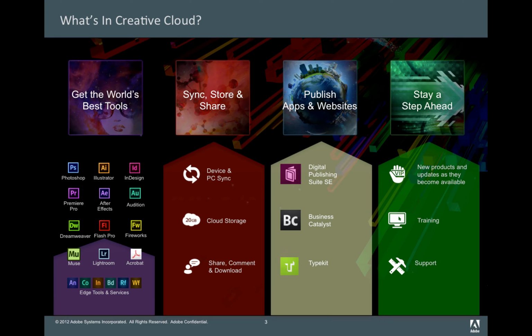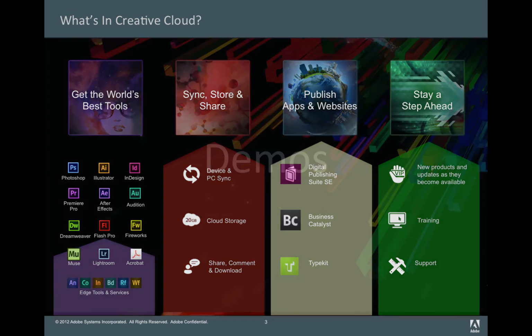The main benefit of Creative Cloud though is that when we make updates to the creative products, you get them as they come available. So as they come out of engineering and quality control, they come out as an update into Creative Cloud, which means you get them throughout the year rather than having to wait for the next big release. So for example, in December last year, we released a new version of Photoshop and put some new features inside there, some of which I'll show you a little bit later on. There's also some training in Creative Cloud as well, and you also get some support.